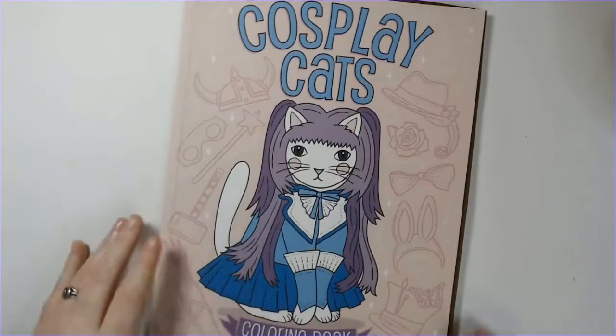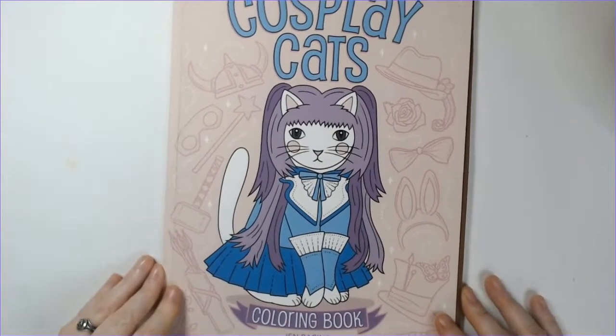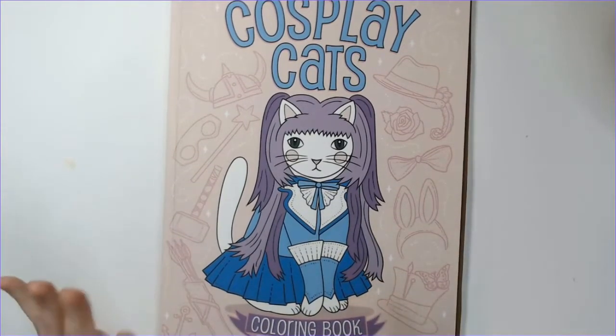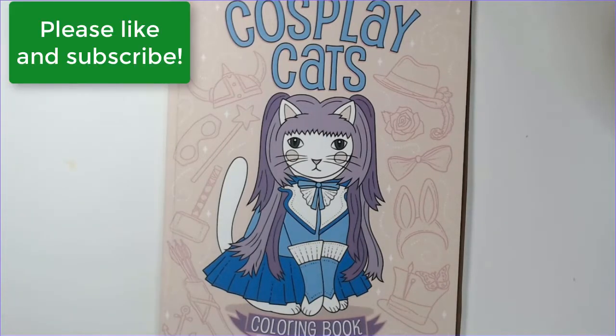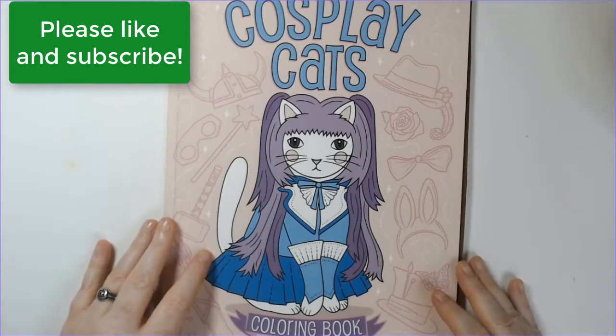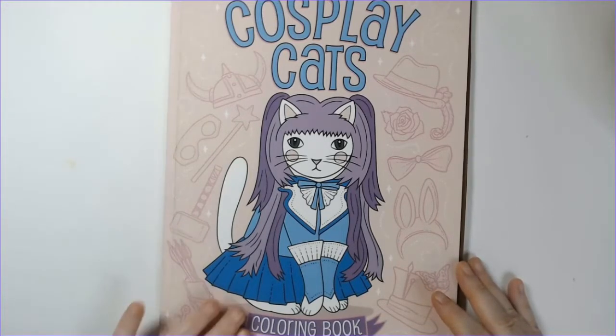So, Jen Racine has a cat book out called Cosplay Cats, which I absolutely love. There's another Cosplay Cats that, oh my gosh, I forgot about this one because it's in my newer books shelf. But I love this one too. Okay, we'll do this one right after this one. We'll make it 11 because I got to do that. All right, Cosplay Cats by Jen Racine.